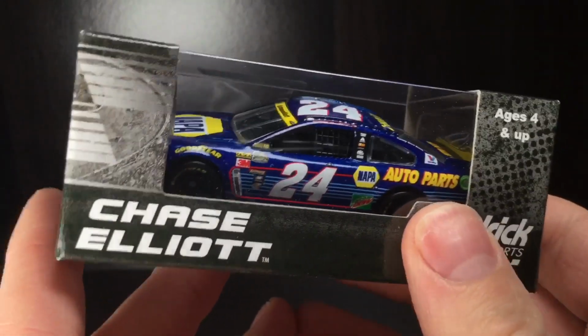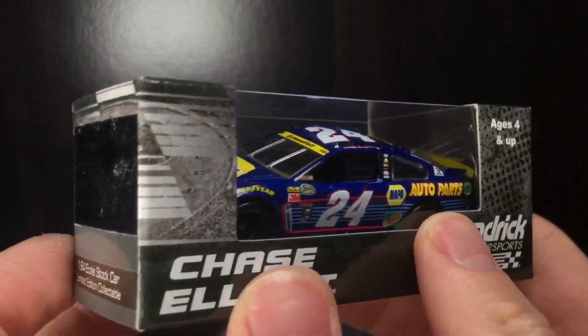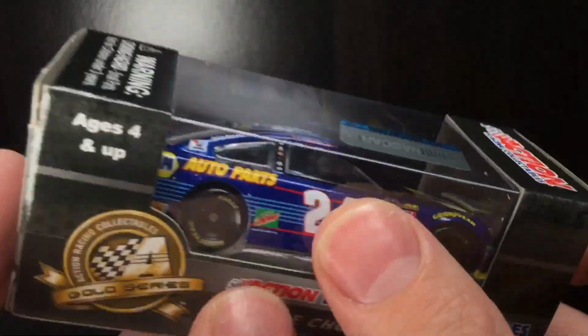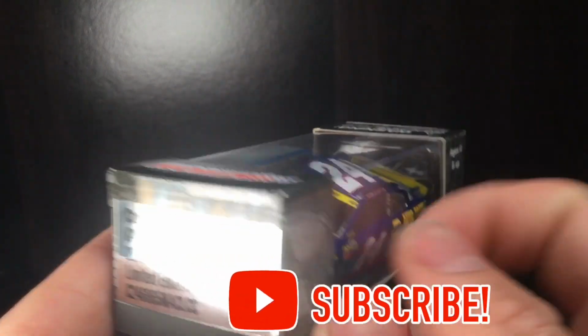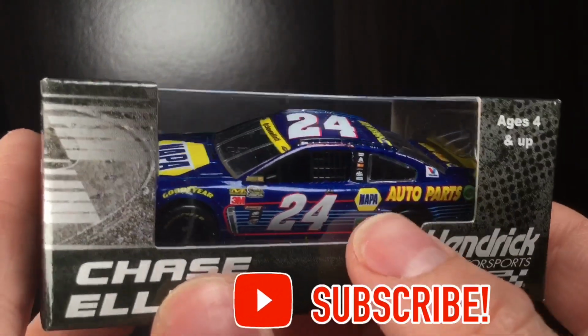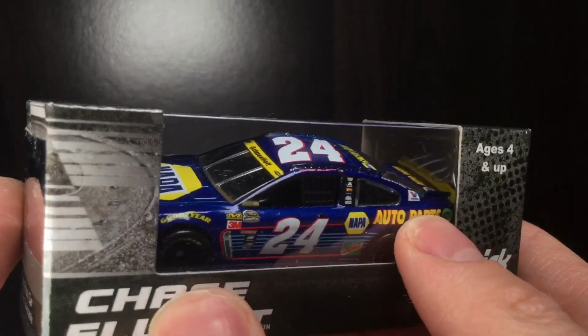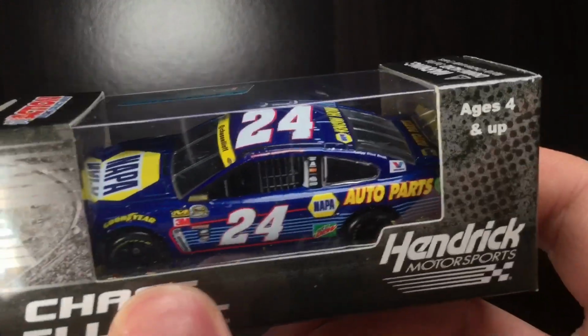Howdy folks, it is Diecastbuffet here again with a Chase Elliott 2016 NAPA Auto Parts Chevrolet SS. And I'll tell you what, this was from the season Jimmy Johnson won the championship, yes. But this was a funny year for the NASCAR Chase, and in fact, it was the final year of it, ironically enough. In 2016, well, rookie Chase Elliott made the NASCAR Chase.